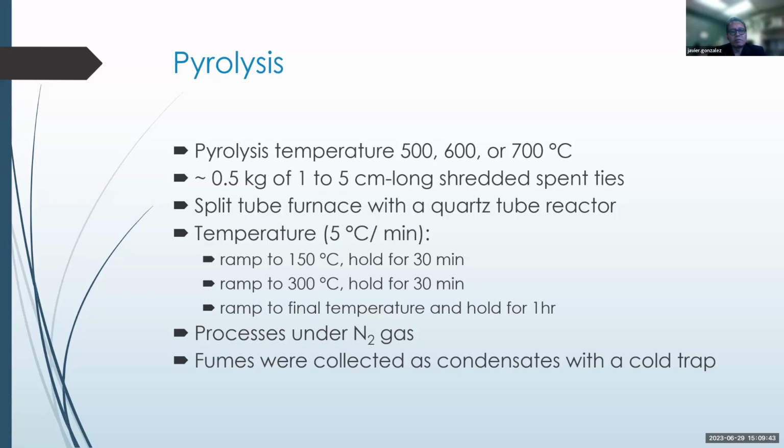We ramped the temperature at 5 degrees Celsius per minute. The first step was to ramp to 150 degrees Celsius and hold for 30 minutes. The next step was to ramp to 300 degrees Celsius and hold for 30 minutes. Last, we ramped to the final temperature, which was 500, 600, or 700 degrees, and held it for 1 hour. The pyrolysis was performed under natural gas to minimize oxidation, and the fumes during pyrolysis were collected as condensates with a cold trap.